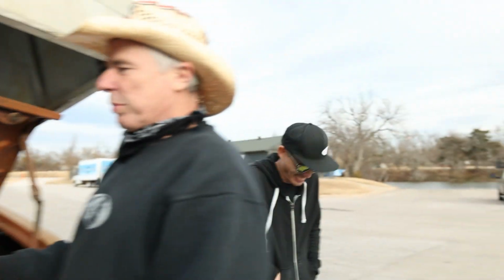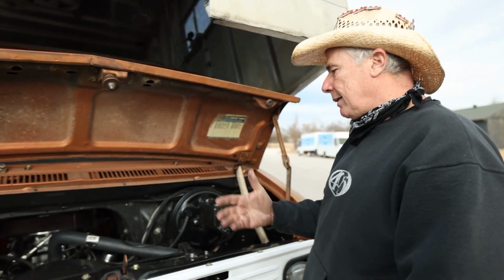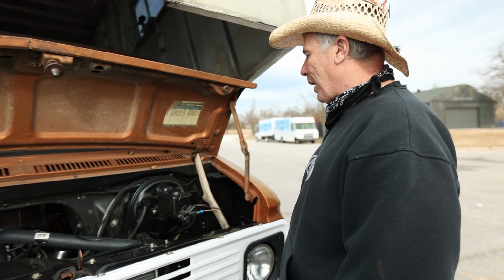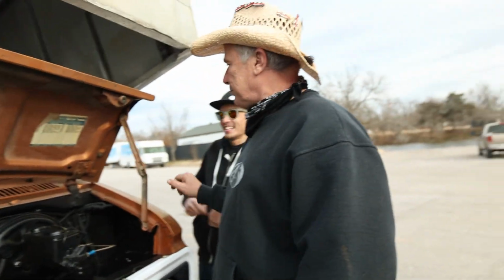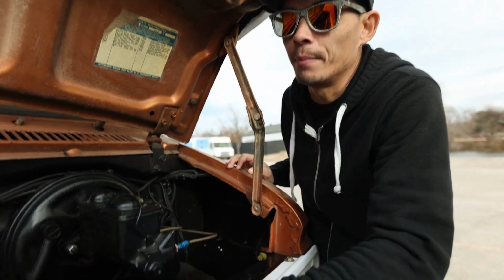But all the brakes, all the brake lines, all the wires, all of it was done by Ed. Very meticulously done by Ed, and we're proud of that. You know, if we wanted to, we could drive this thing to California.